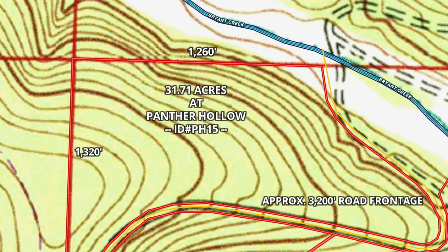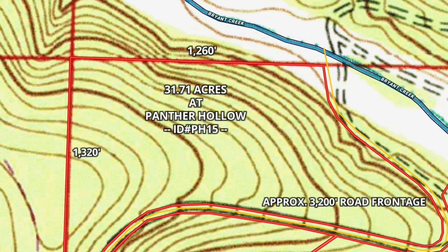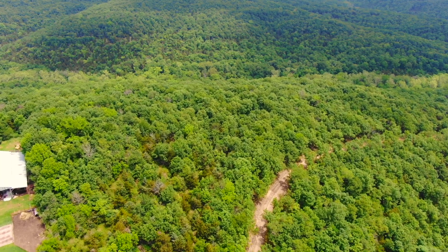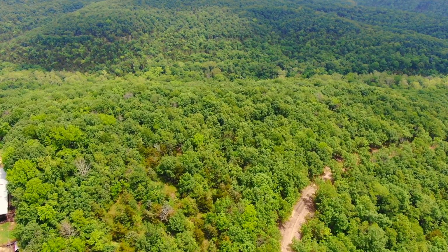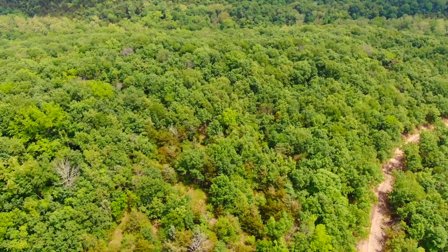So you've got a very usable property. Flattest area will be toward that west side. So that'll put you closer to the neighbor, but when you're talking about a wooded property, I mean, you could be 50 feet, 100 feet back and be totally out of sight.